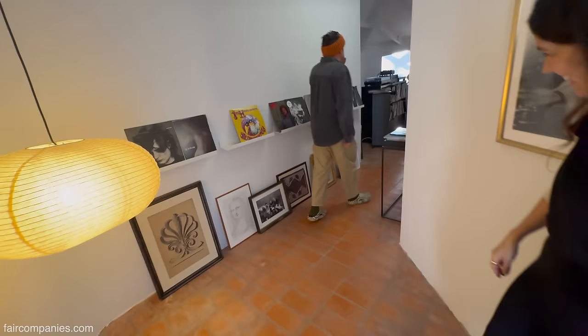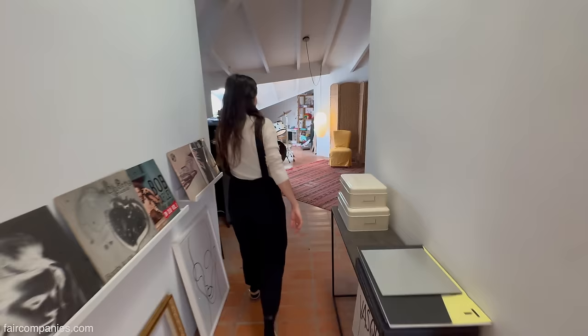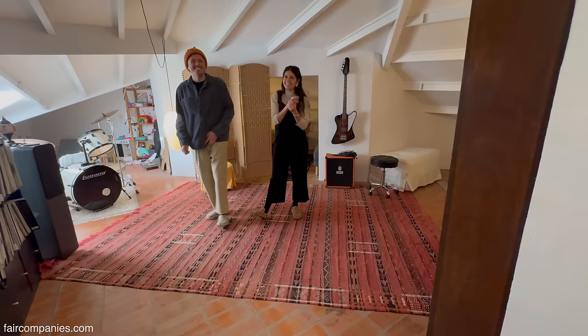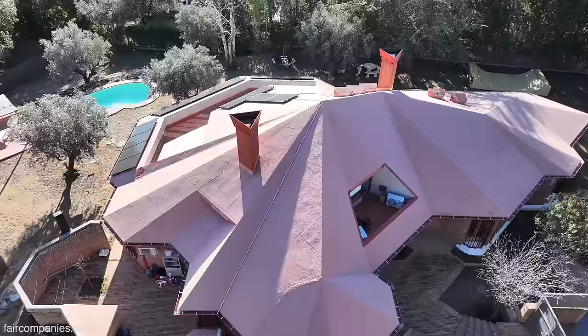Look at the roof. This is where you see the roof, too. My gosh. So the original architect just did not believe in straight lines. You're right. Here you can see how the roof is. When we go outside, you will see these shapes. That's the inside of the roof.